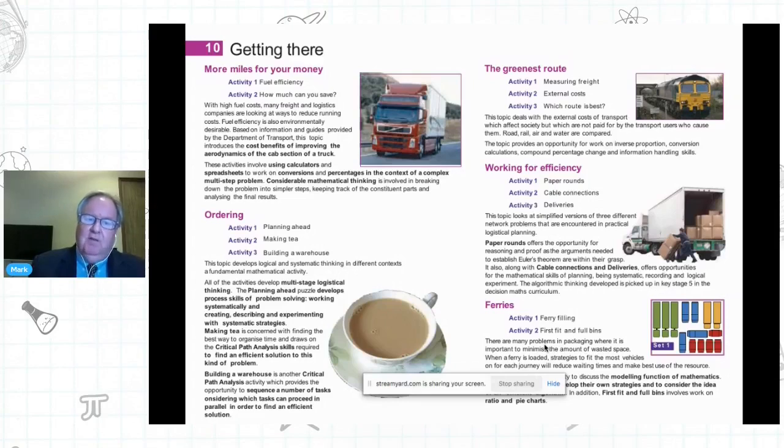problem-solving activity for the students, and I'm going to show you that in a moment, because the students are involved in calculations, using spreadsheets, using calculators. They're doing conversions and using percentage in the context of what is quite a complex multi-step problem, which I'll show you in a minute. So again, this topic enables mathematics teachers to use different contexts within that logistics context to develop different mathematical skills and to apply them to solve real problems.